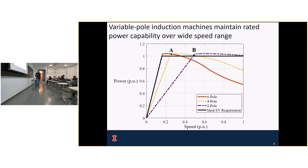The way pole changing is typically done electronically is by adding more power electronics. And the reason we can do that in an induction machine, again, is that there's no magnet. So the pole count in the rotor will follow the stator excitation. Whatever pole count we excite in the stator, the rotor will follow it. So we can change the pole count in this induction machine.